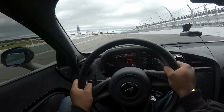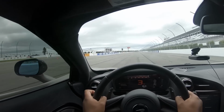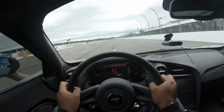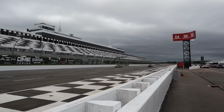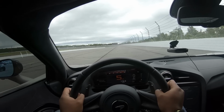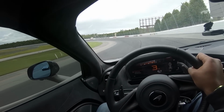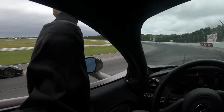All right, so you gotta be under 60 at the start. Oh, I hit the rev limiter. Wow, this thing is fast. I hit the rev limiter, boys. That was a good run, though. This is a great run. Let's do it again on the back straight. I hit the rev limiter by accident. Let's do it again.